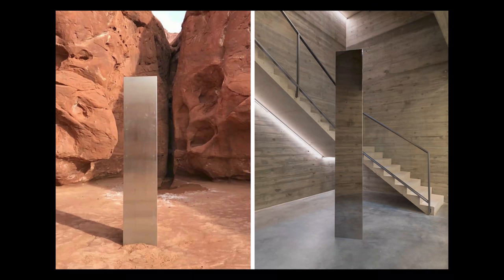So who made the Utah monolith? Well, initial speculation focused on John McCracken, who did make very similar sculptures and whose famous New York gallerist did say, "I believe this is definitely by John." But there's a big problem to that theory, which is that satellite photographs tell us the obelisk was installed sometime in 2016, and McCracken died in 2011.